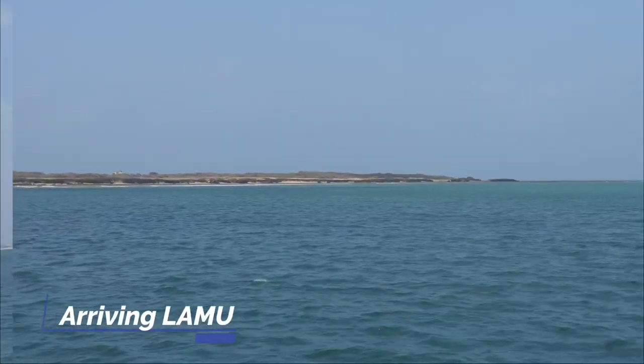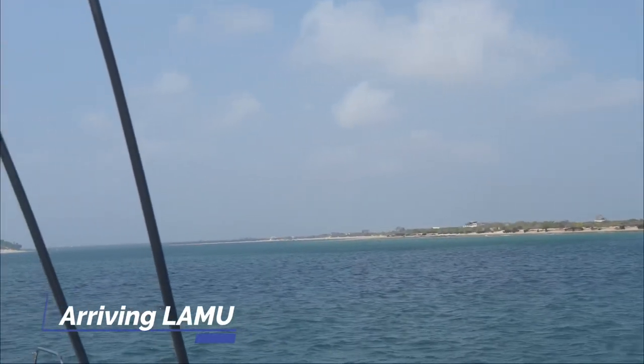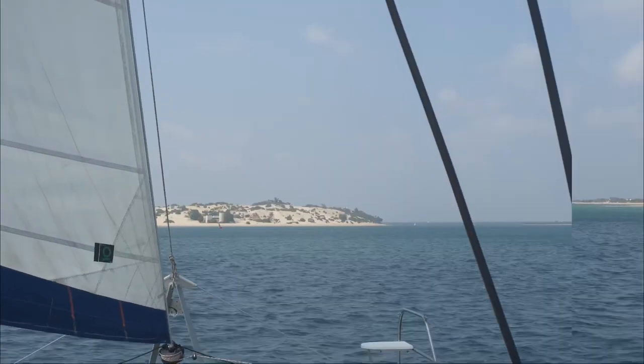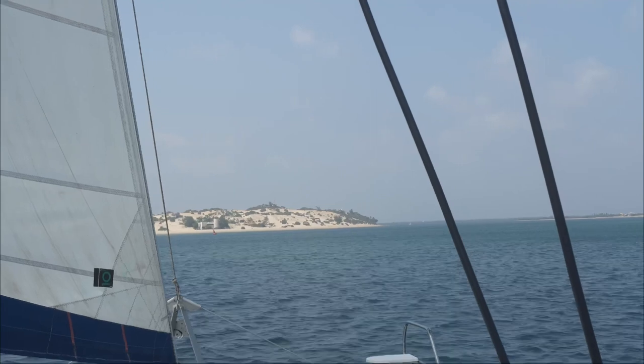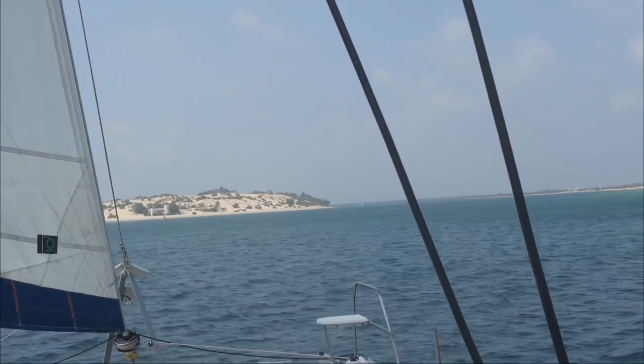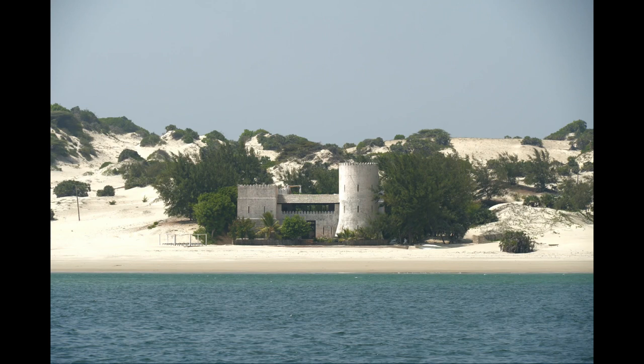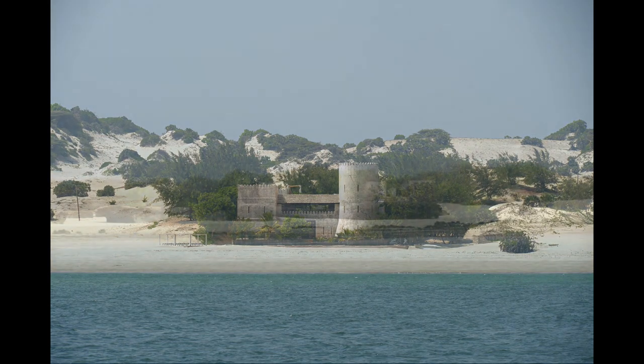We arrived in Lamu at just after 8 o'clock in the morning, and we found a nice anchorage spot near Shela, in between the town of Lamu and Shela, and we put on the anchor there and we had a little rest as we were quite tired from the 24-hour sail.